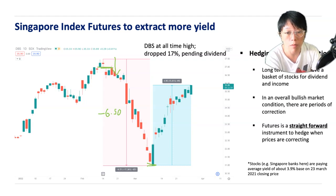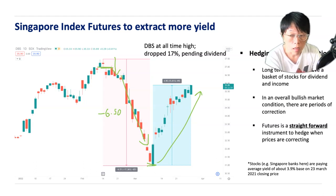Okay, meaning that if SiMSCI is to drop, then you will again profit from this drop. If you buy back your short, which is to close your SiMSCI position, you still have your DBS shares, which in fact later on we saw that DBS moved up from the low about 15%. So if you take a look at long-term investors, you own the banks for income and dividend, and overall you're bullish about Singapore banks, but yet there would be this periodical down move, which you can't help because that's the up and down move of a market.